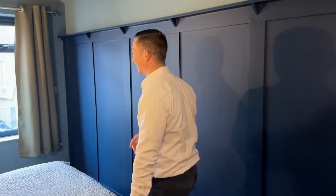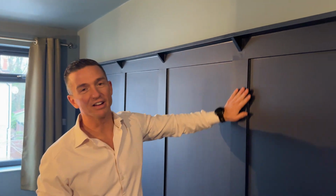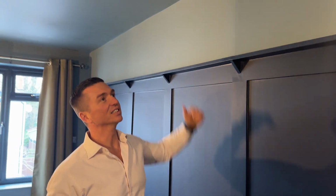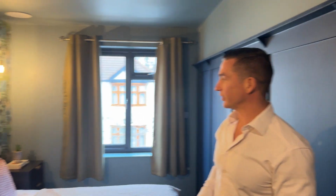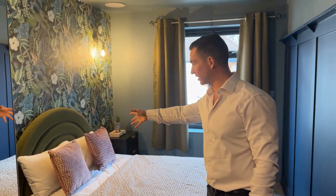And what we've done in here, just for a bit of added effect, is we've just added like MDF paneling. So this is just stuck onto the wall. We've again cut different colours just to add a little bit of effect, a little bit of a feel to the room. And again, our interior designer picked out the furniture and said, look, this colour bed will go with this wallpaper.